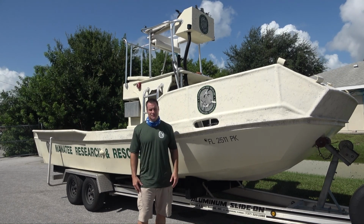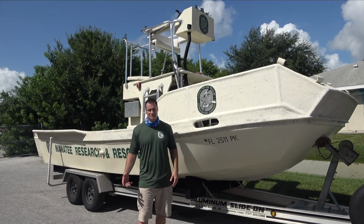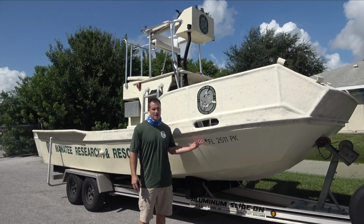I'm Andy Garrett with the Florida Fish and Wildlife Conservation Commission's Marine Pathobiology Lab here in St. Petersburg, Florida. So once we know a manatee needs to be rescued, we start evaluating our different resources. So for us, our resource would be our capture team, which can be our staff, our volunteers, partners from other organizations, and our equipment like the boat behind me.